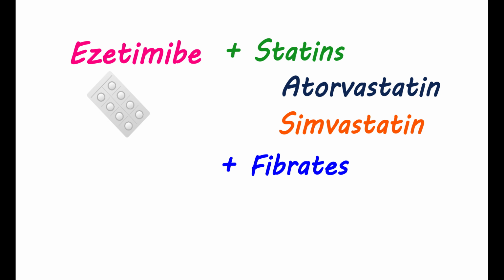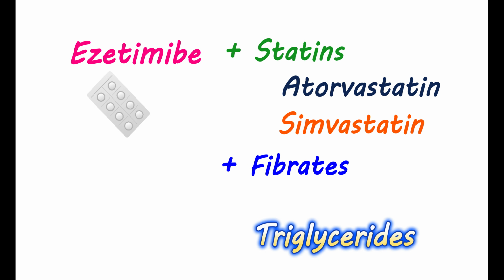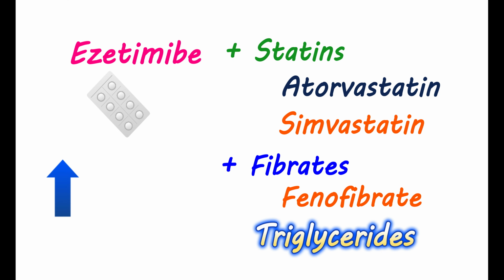Fibrates can be used as alternatives to statins in those who are less tolerant of them, or they can be used in conditions of elevated triglyceride levels. However, many fibrates are not safe to be combined with ezetimibe. Fibrates like fenofibrate are generally combined. In such conditions, ezetimibe should be carefully given as it may increase risks of statins and fibrates.